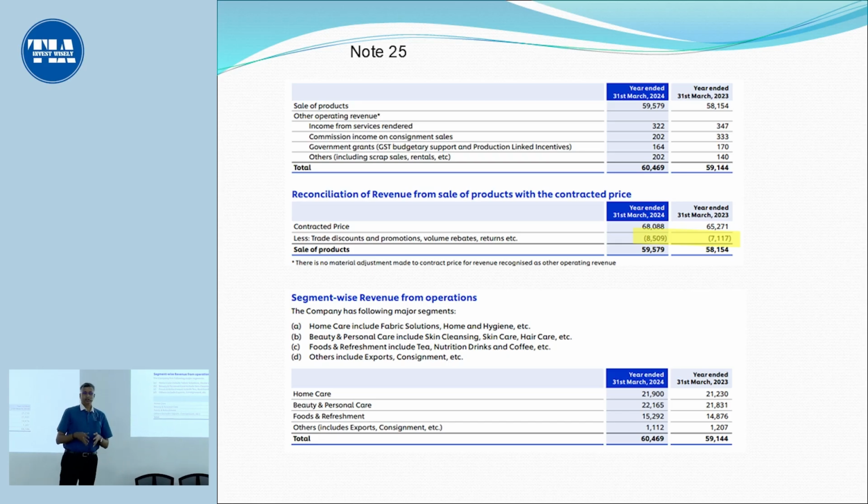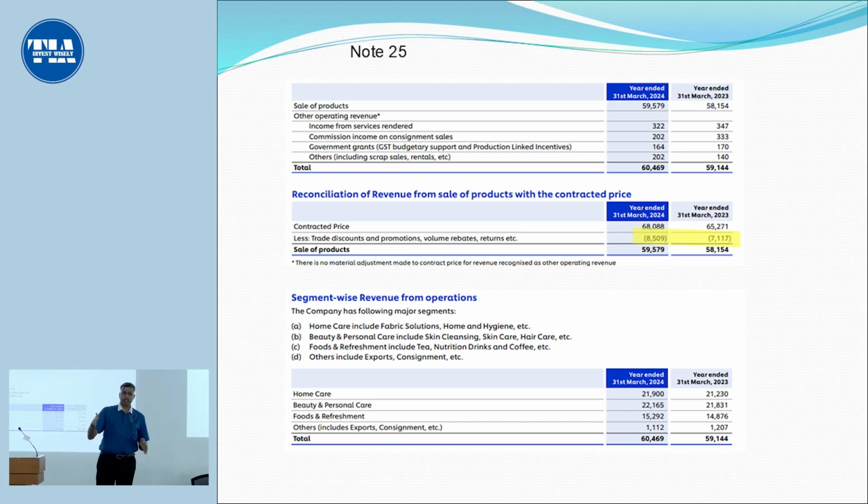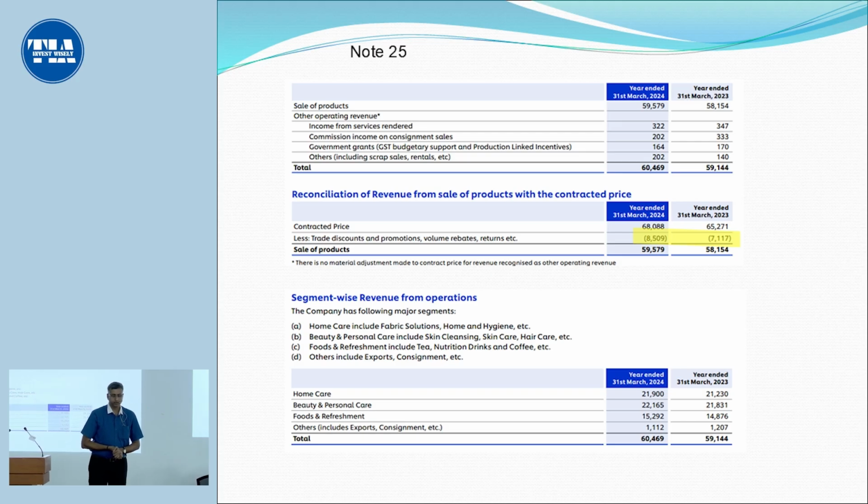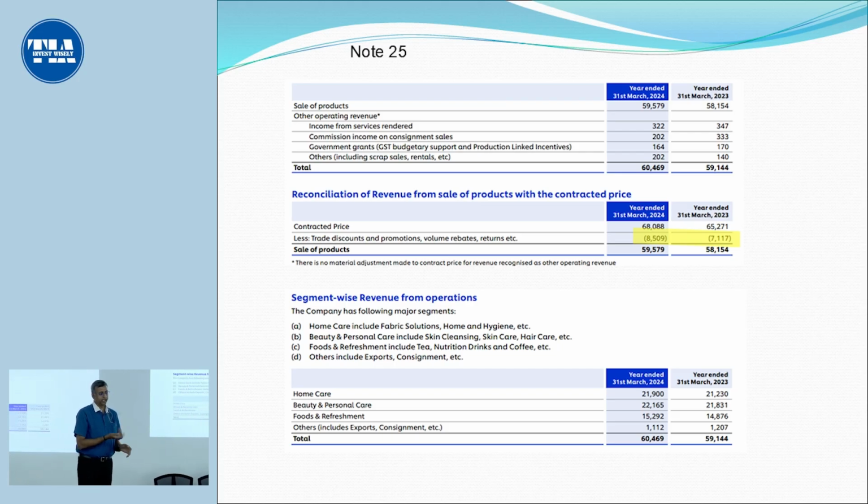And the company is selling so many products. Can anybody name at least five products that HUL sells? Quality Walls is ice cream. No, you tell me the brand name. Lakme, okay. Surf Excel.